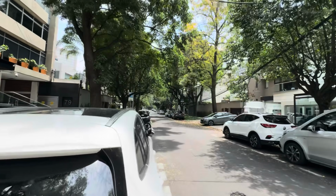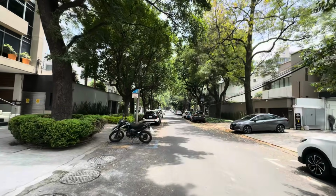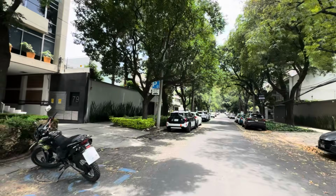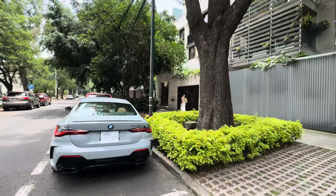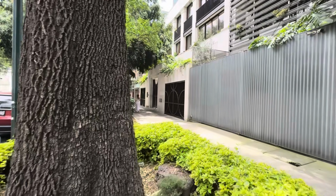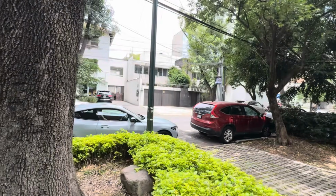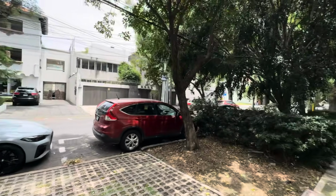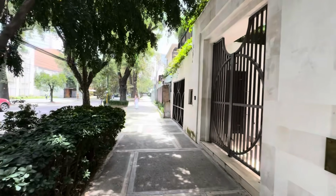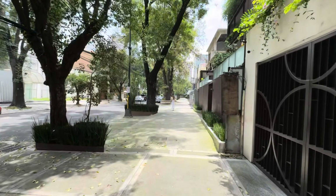So Anna is now leading us down to one of the beautiful parks here in Polanco. Which park is it? Lincoln Park. So we are pressing on. No shortage of M Series BMWs in this neighborhood. And we are almost now to the park, Parque Lincoln. Let's go see what that looks like.